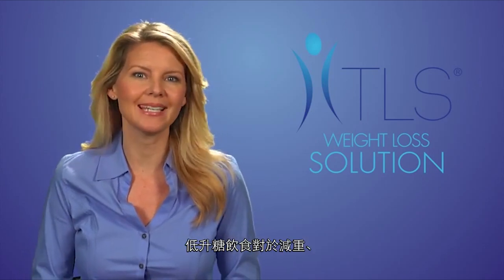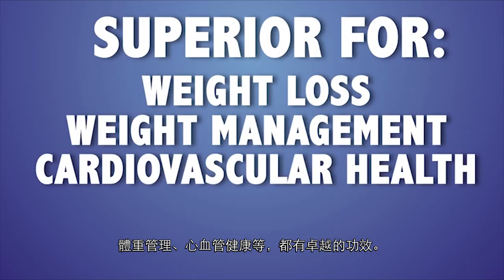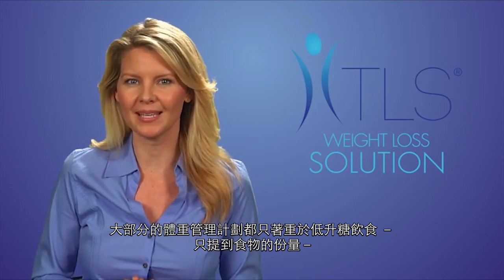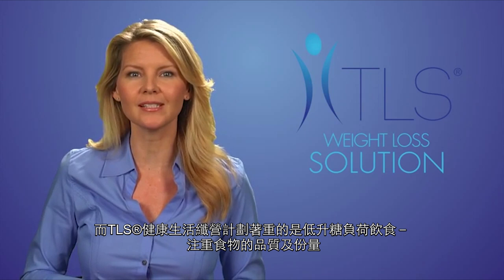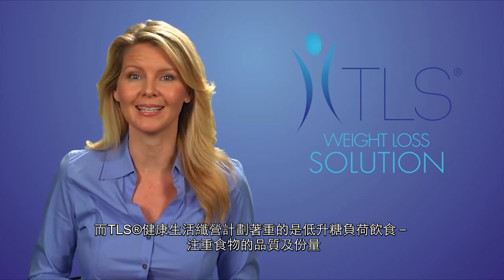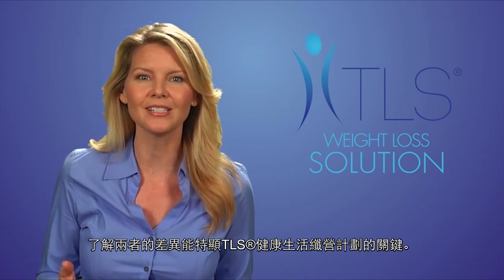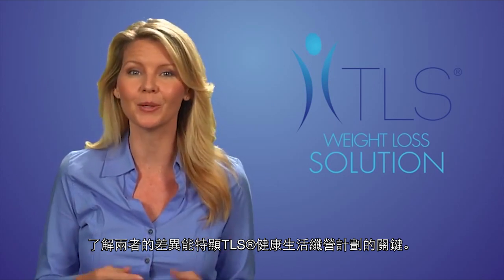Low glycemic impact eating has been shown to be superior for weight loss and weight management, cardiovascular health, and more. While most programs focus on just low glycemic eating, including only the quality of food, TLS Weight Loss Solution focuses on low glycemic impact eating, which is the quality plus the quantity of foods. Understanding the difference is the key factor in why TLS Weight Loss Solution is a superior program.